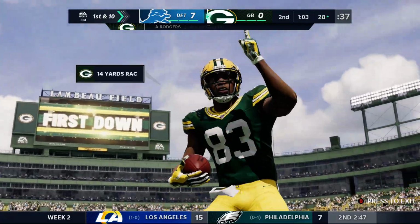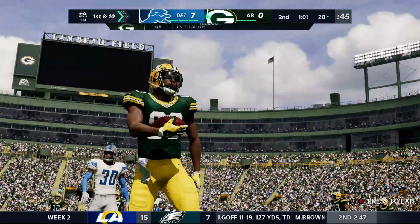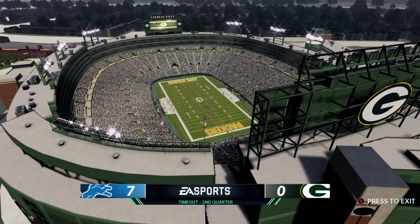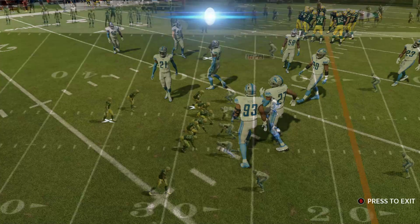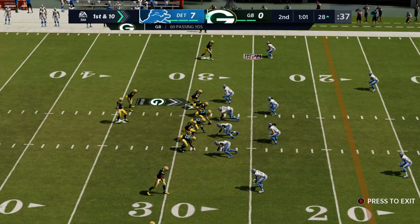And he'll go down, but not before getting this inside the 30. The Packers going to use one of their timeouts as they'll stop it with just over a minute to go before halftime. This offense finding its legs now.